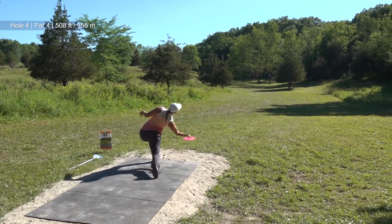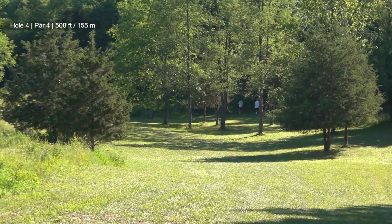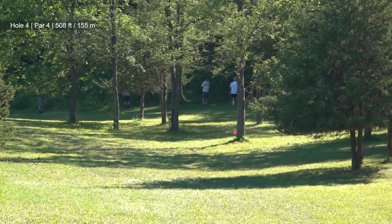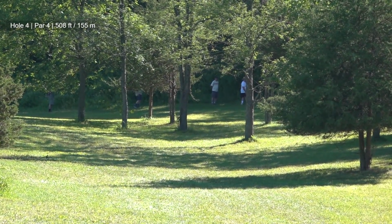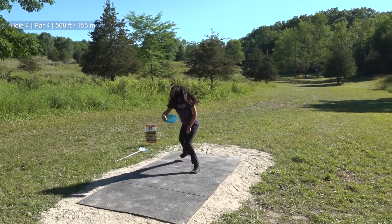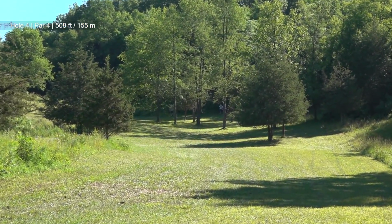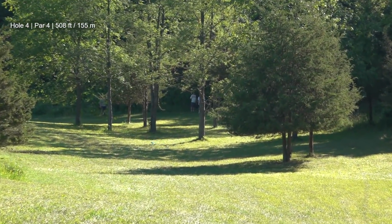All right. We're on hole 4. Yep, this one is a par 4, 508 feet. You can see that line of trees that Sarah just kind of got into right there. That is running diagonally across the fairway. The basket is up and to the right from there.